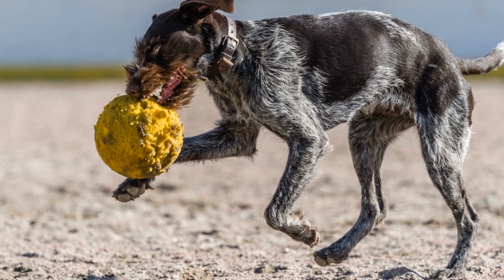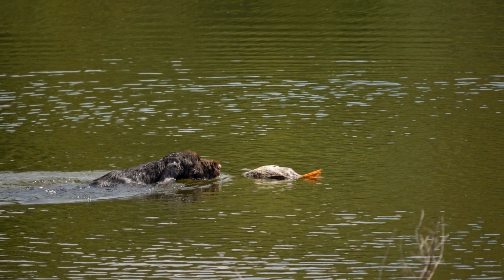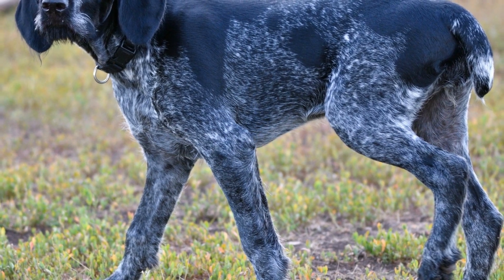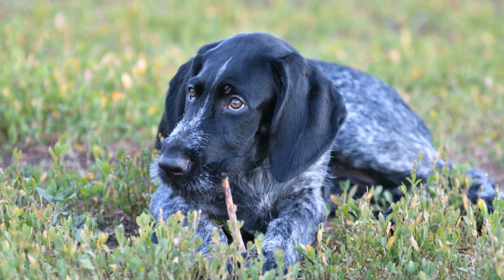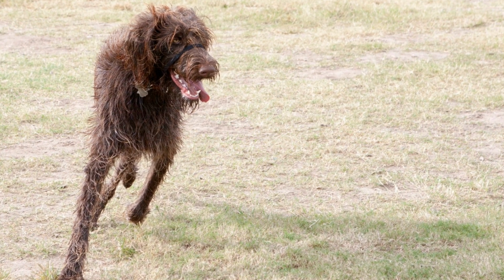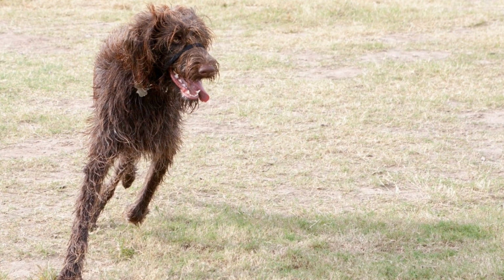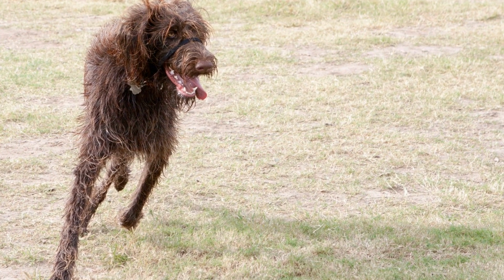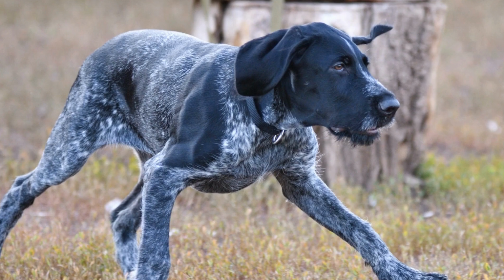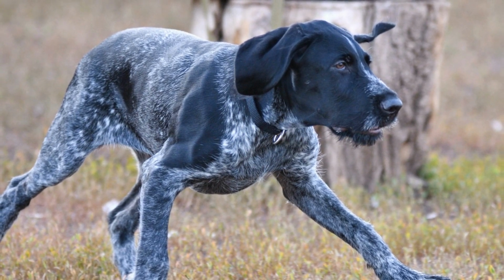1. Do your research. Start by conducting thorough research on German wire-haired pointers. Learn about their breed standards, temperament, and common health issues. This will help you identify red flags when evaluating breeders. The American Kennel Club, AKC, and the German Wire-Haired Pointer Club of America, GWPCA, websites are excellent resources for breed information. 2. Seek recommendations. Reach out to GWP owners, trainers, and local breed clubs for recommendations.